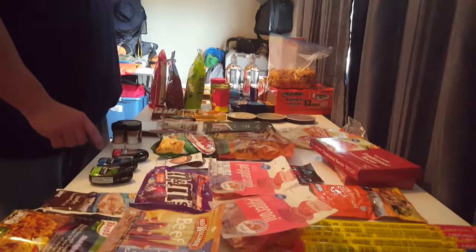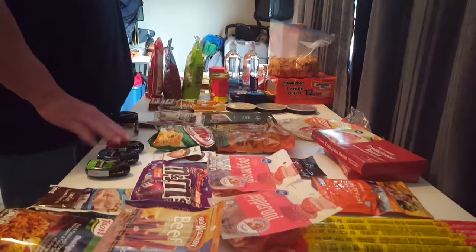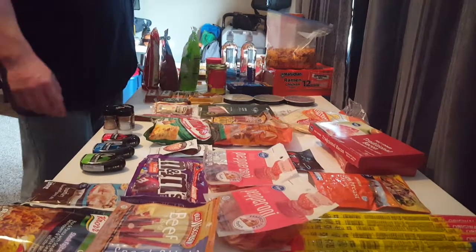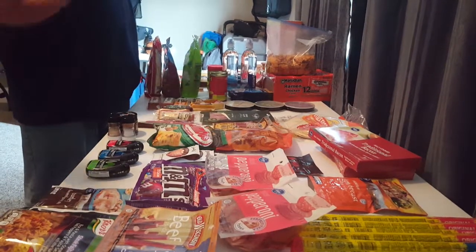We have Mio energy drinks. We have 3 flavors: black cherry, wicked blue citrus, and green thunder. It's because there's 3 hikers, so we can flavor up our water. If each of us carries a bottle, that gives us 3 different combinations, and it's not a lot of weight on one person.